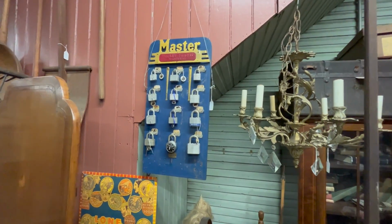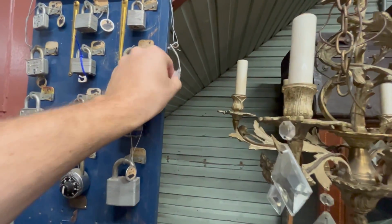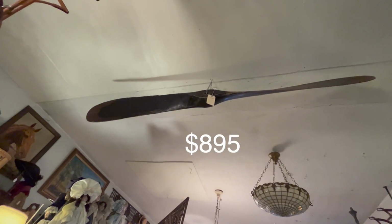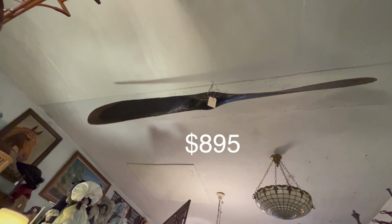And this master key lock display. That was pretty cool as well. Hey, he also had a blow mold, of course. And the propeller. Love the propeller. Did not buy the propeller.